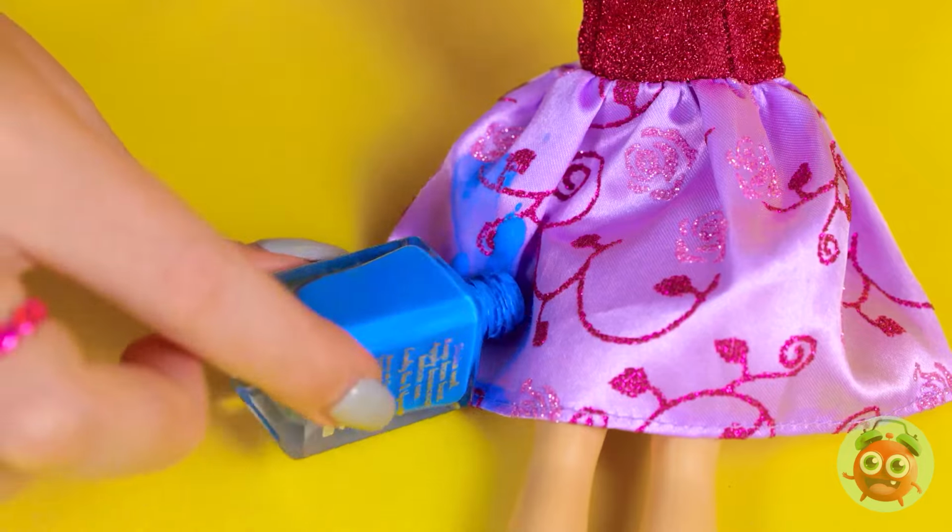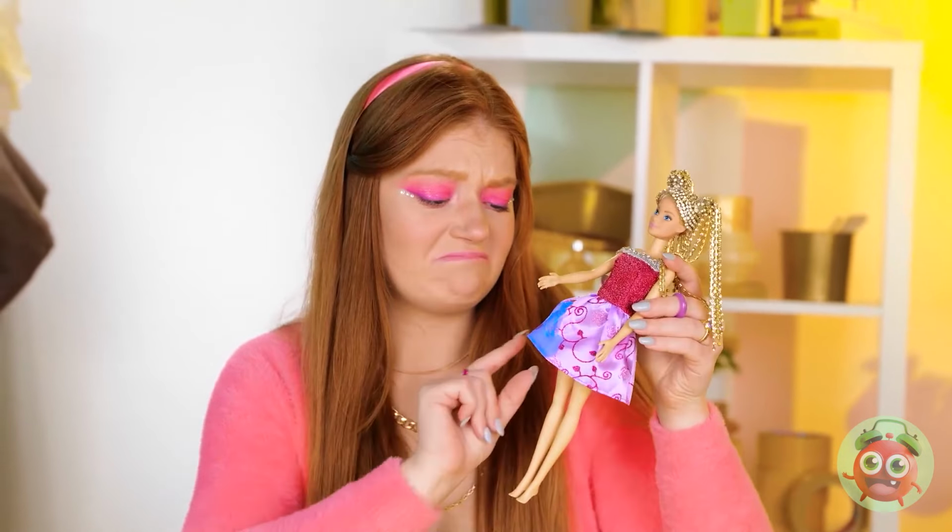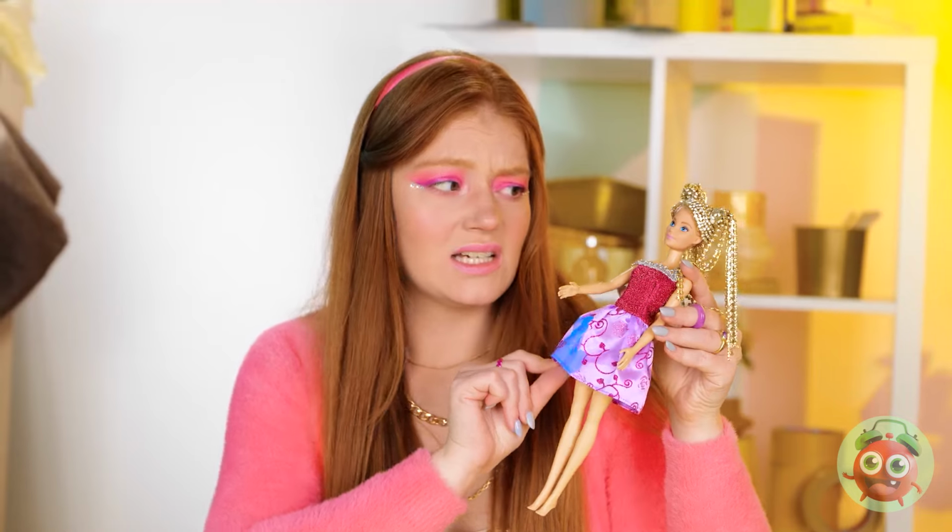Looks good! I'm not done. Oh no! The nail polish! How could I be so clumsy? Yikes. This dress is totally ruined. Look at it.